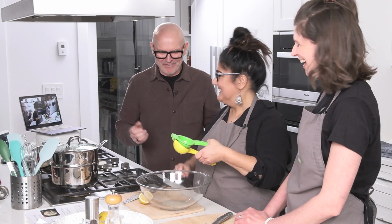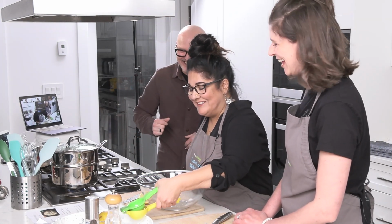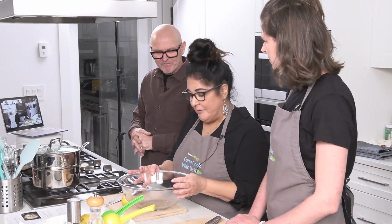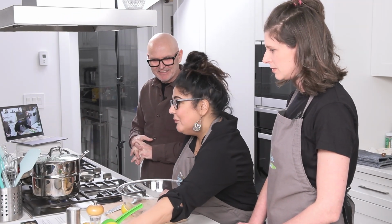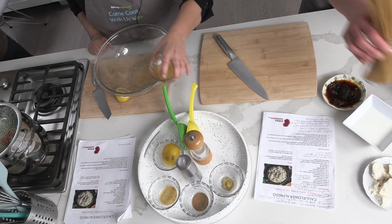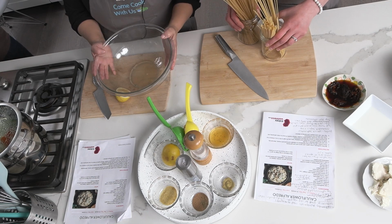Tell us a little bit about the Alfredo sauce. Anja already told us what was going in it, so I'm getting that started now. I just squeezed some lemon while we were on a little break there. I'm going to put a little bit of apple cider vinegar too, just to give it a little bit of tang. But really, it's just a basic white sauce.